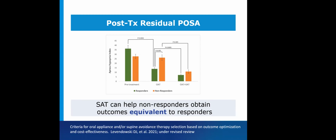Now, the last analysis that we did was we were curious about when it would be appropriate to combine supine avoidance therapy with oral appliance therapy. And so we looked at the cohort that I described previously, and we separate those into responders and non-responders. So here we see the green is the pretreatment AHI of those who responded to oral appliance therapy. So they move from this green bar down to this green bar, and it was significantly different. The non-responders, you can see they hardly moved at all. And there were obviously significant differences post-treatment with responders and non-responders.